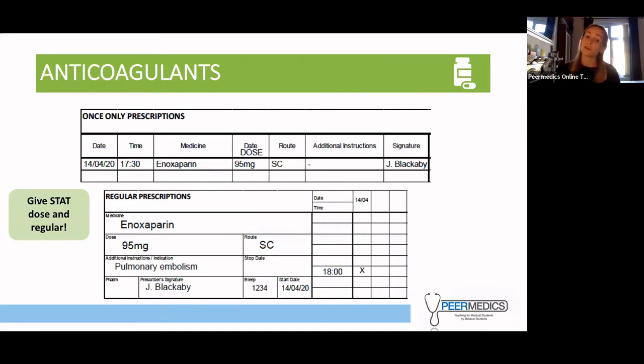But then also when you prescribe it regularly, you make sure that they're not having more than one lot in a day. So if you have already prescribed it stat, you can prescribe it regularly and then just cross off today's dose, like it says here. Okay, any questions about that?